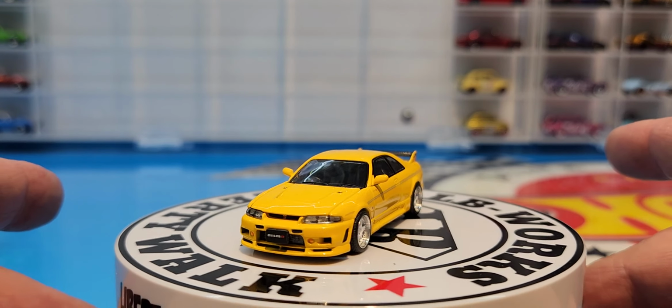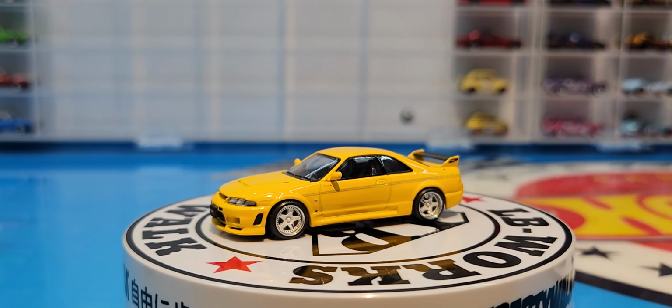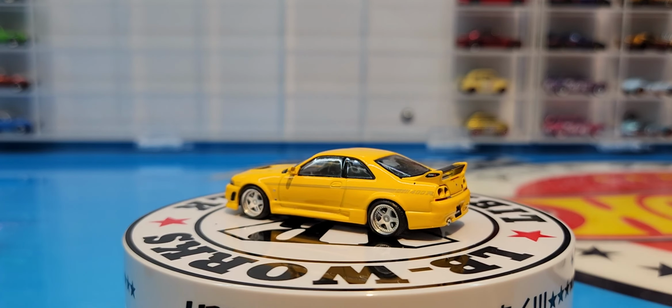Now, you're always out of focus, guys. Maybe I've got to back it up a bit just to get better focus on you. There we are. Get that shine. Those wheels. I mean, that is stunning.